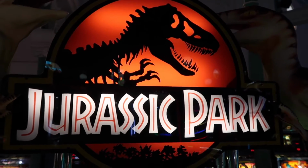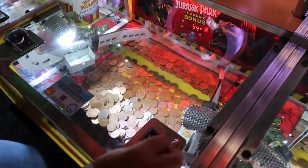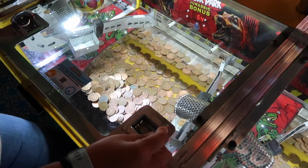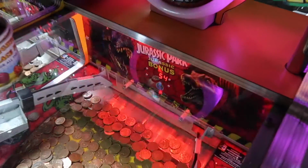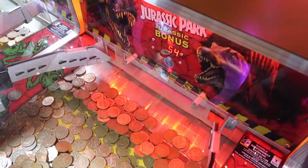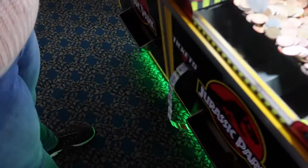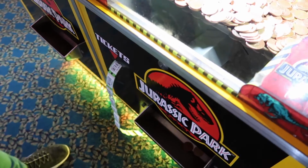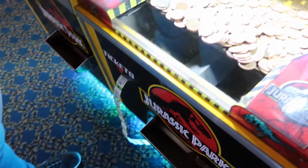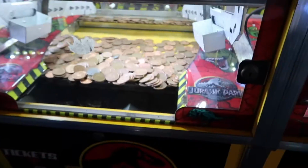So we're going to go on the Jurassic Park one first. You look at the way Becky does it. She'll put the coin in. It'll go down. And she's just got 54 points. And she's getting some tickets down here as well. So what we said, you get tickets, more tickets equals more prizes. And it just slowly pushes up the edge.